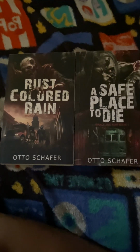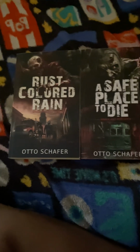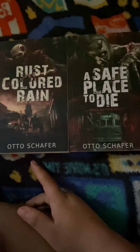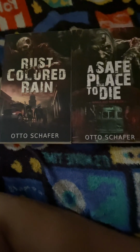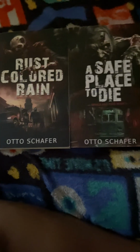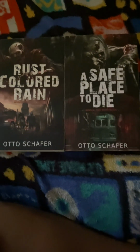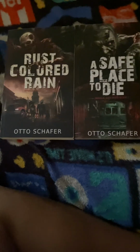with these two books, it's pretty much zombie apocalypse, post-apocalyptic horror that I checked out from an author known as Otto Schaefer. I remember when I first picked up Rust Colored Rain, it piqued my interest. I didn't really read it as soon as it came in the mail the first time, but I did sit down and read it recently, a couple days after I got it.